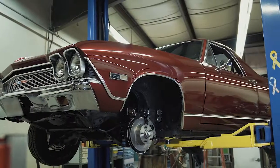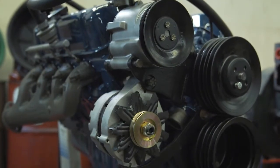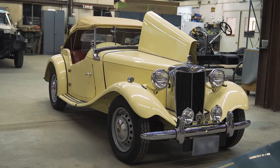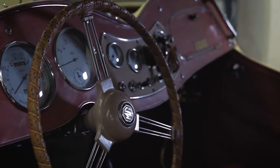We do mechanical maintenance on older cars as well as complete engine rebuilds, mechanical updates. They're looking for a more roadworthy car, perhaps a safer car as well. We offer partial restorations. They could tie the car up for bad weather months here in New England, have their car worked on, and they could have it ready for the springtime.